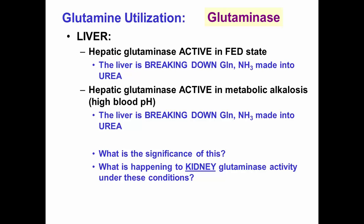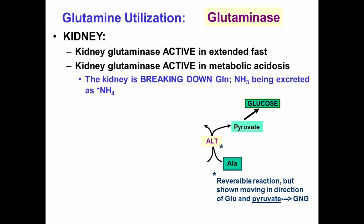What's happening to kidney glutaminase activity under this condition? It's essentially shut down. The kidney glutaminase is basically not active at all when the hepatic glutaminase is. So the liver and the kidney, we say this is sort of reciprocal regulation or interorgan cooperativity, if you will. When the glutaminase is active at the kidney, it's not at the liver. I'll leave it simply: under these conditions, kidney glutaminase is not active. Reciprocal regulation between these two tissues. And it'll become more clear now when I talk about kidney glutaminase.